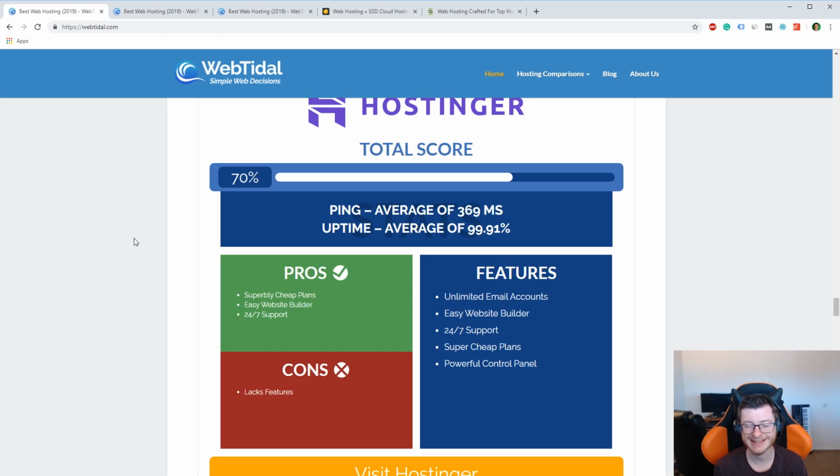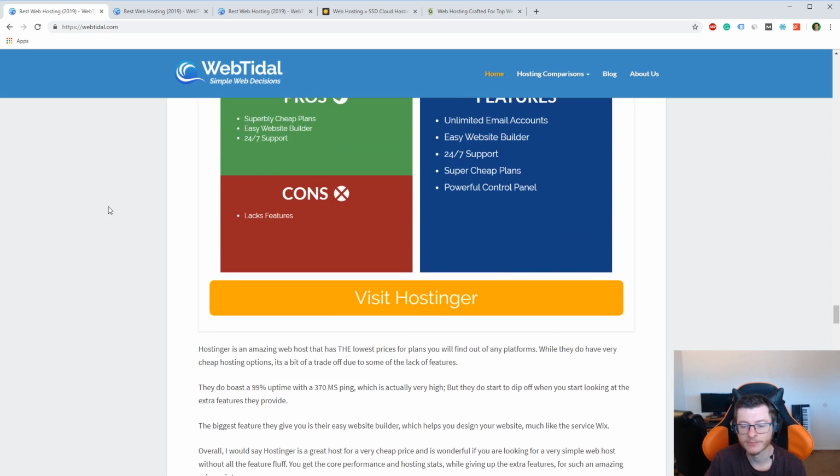Some of their cons is they lack features. Of course, coming with a very cheap host, you're not going to get a ton of those features that you see with other hosting providers. So some of the features they include are unlimited email accounts, a website builder, and support. That's basically what you get. You get the base of a website hosting provider, and you get support with decent performance, but you're not going to get things like unlimited websites, unlimited storage, and any of those features that you might find with other hosting providers. But it is really, really cheap.